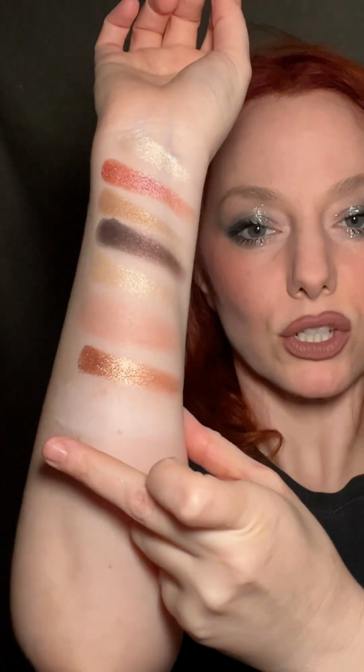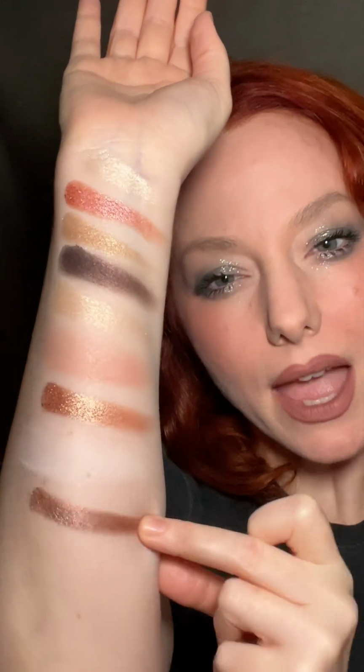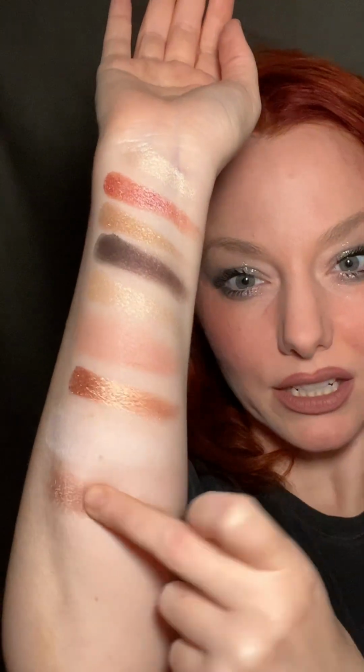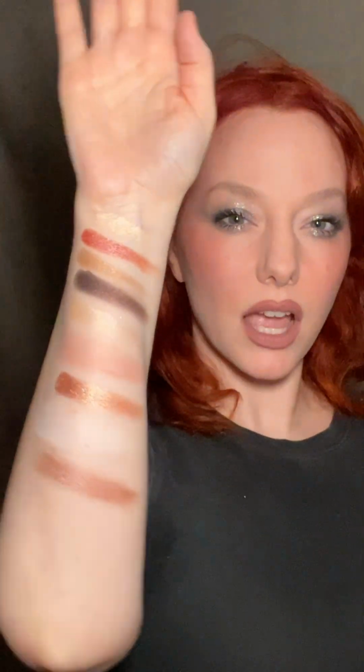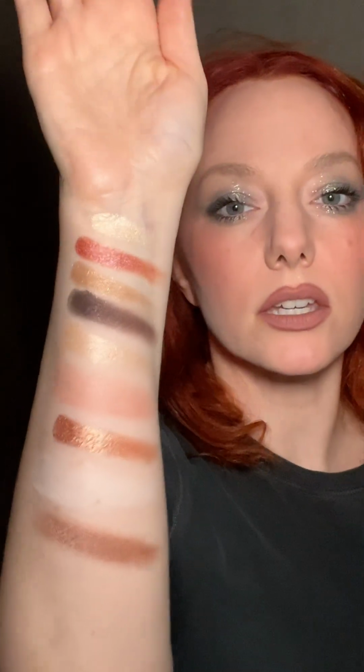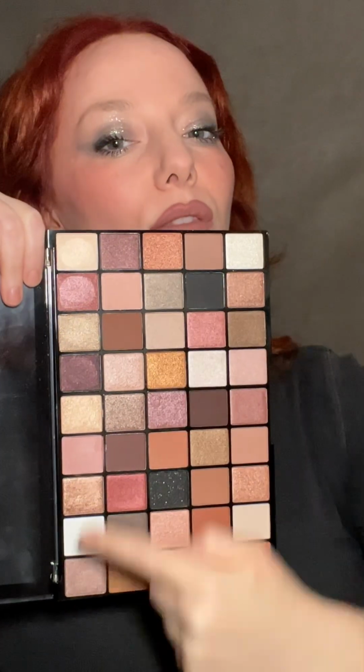And last on the top row is shade 9. I think this is my favorite shade. 1 and 9 on the first row. Look at that color story. Oh my God. Oh my God, this is so pretty. And again, that was shades 1 through 9.